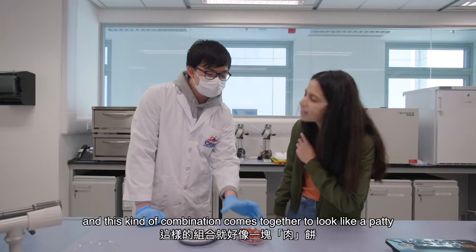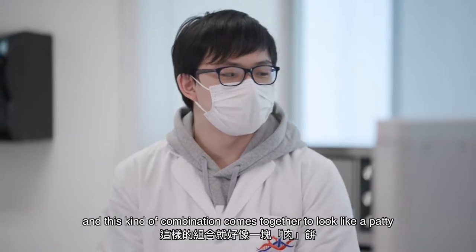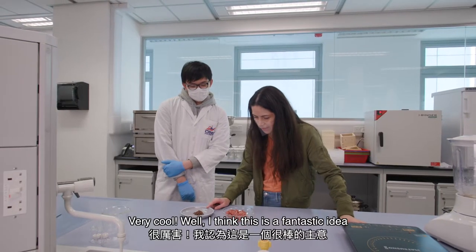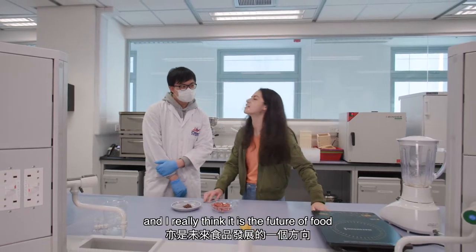Oh, cool. And for the fat flakes in here, we froze coconut and mango fat. Yeah. And this kind of combination comes together to look like a patty. And this is what it looks like when it's cooked. Very cool. Well, I think this is a fantastic idea. And I really think it is the future of food.